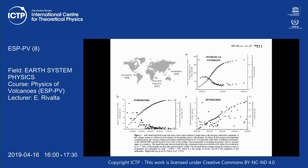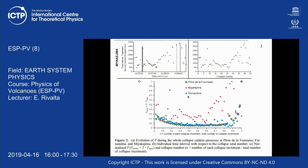So here on the y-axis we have earthquakes, so the energy released in earthquakes at these three caldera collapses. One can see the individual earthquakes, and this is the cumulative seismic energy released. In some volcanoes you have this phenomenon, but this is not really the one that I wanted to show you. So you have earthquakes, but then what do you see?